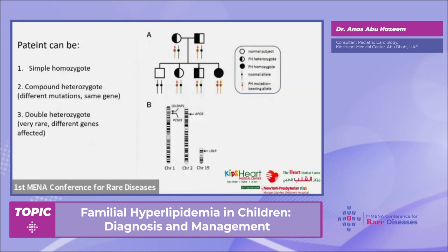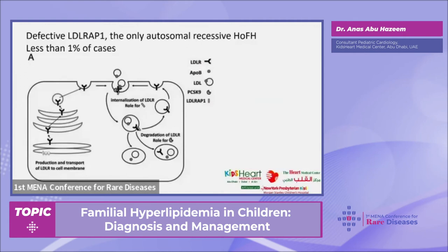The last one I will show, something wrong happened with my slides. Anyway, I'm going to go to the next one here. If you look at the last one, LDL receptor associated protein 1, this is probably one of the rarest, and it's the only one that is autosomal recessive. All the others are autosomal dominant.